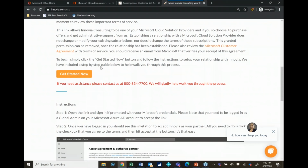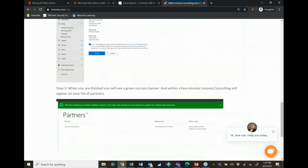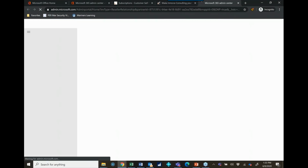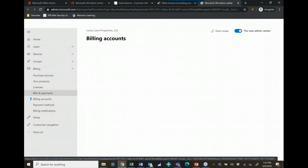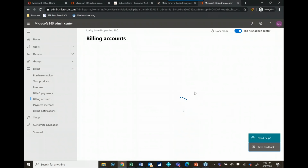And by the way, for those of you that aren't getting to that, this is a screenshot of what it looks like. Okay? So let's go ahead and click Get Started now. And by the way, you can always revoke this. So it's not like this is going to commit you to anything or start anything. No, it's not. Now, when you get to the screen, wait a little bit because it's actually doing some thinking. This is going to log into your admin portal.